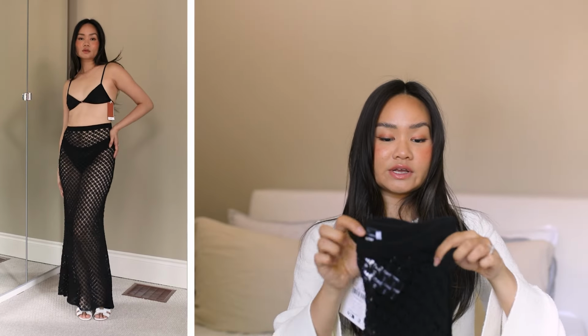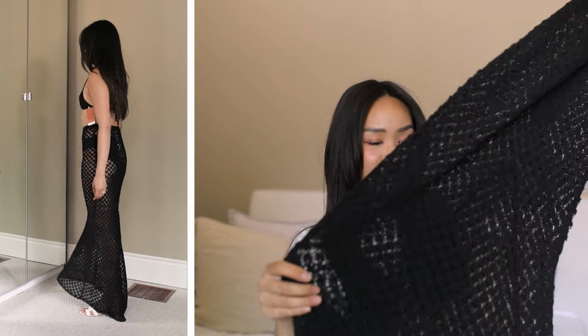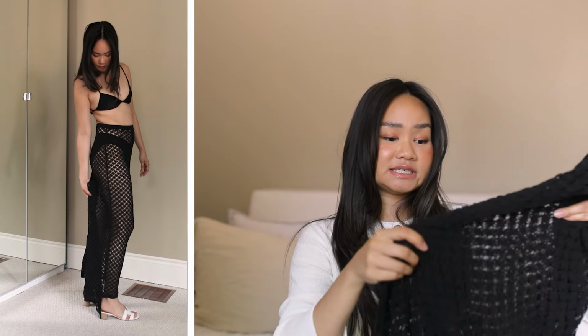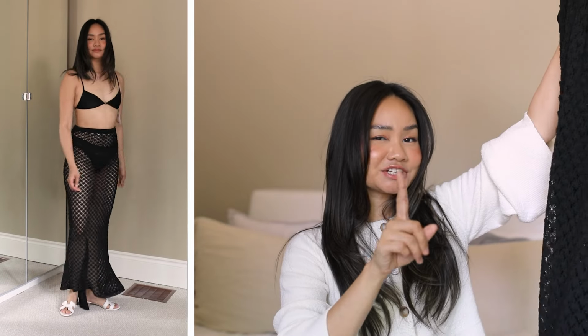First off, what I got was this knit little maxi skirt. It's obviously for the beach. It's really nice. Super thin little waistband at the top here. It sits really nicely on the skin. Very stretchy. The knit detailing is actually really nice. It has a beautiful pattern on it. And it's kind of cool because the back actually has a train.